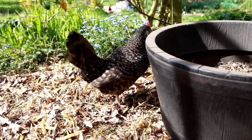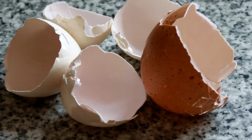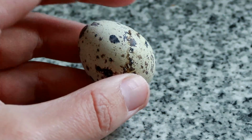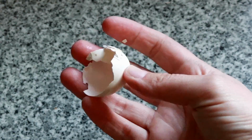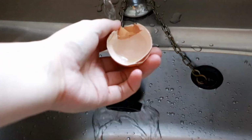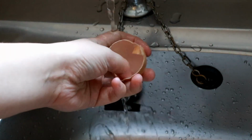But I digress. If you are looking to feed your hens their shells back, here's how to do so, or at least here's how I do so. You can use any shells, those you've bought from other species, like quail or duck shells for example. They all contain exactly the same components, so they can all be fed to the chickens. And all you need to do is just give them a quick rinse under a tap, just to get rid of any gloop that may still be inside.